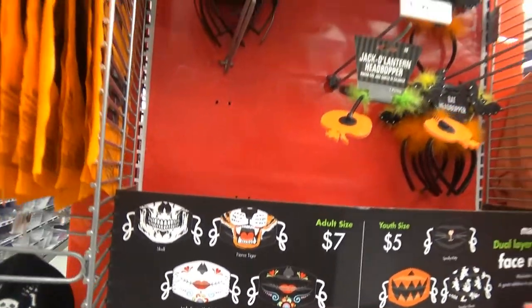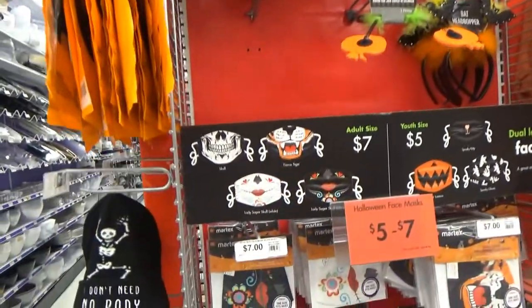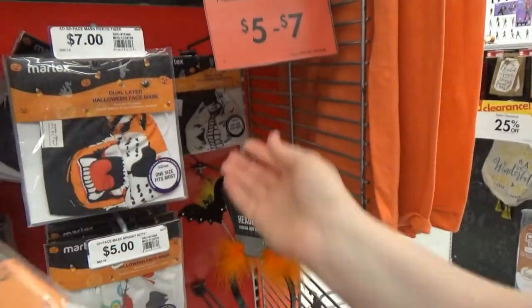This is our first time coming in here. We're only about 2 weeks from Halloween. That one's kind of cool. That's what I was saying. The skull. Oh, there is a skull one. Oh, there are some skull ones, but there's not very many. So if anybody wants one, gotta come soon.